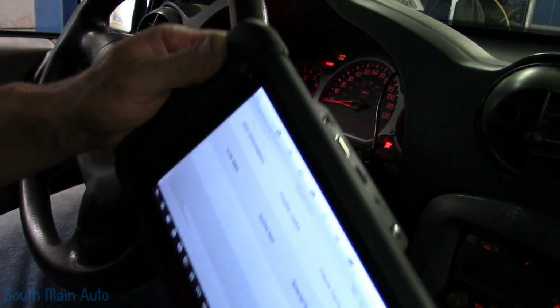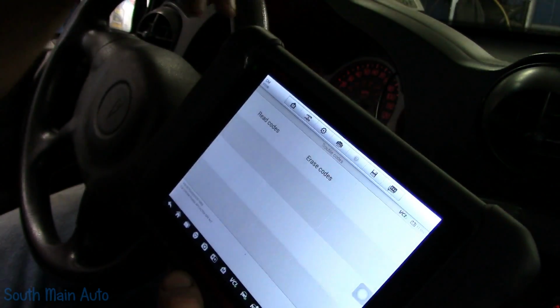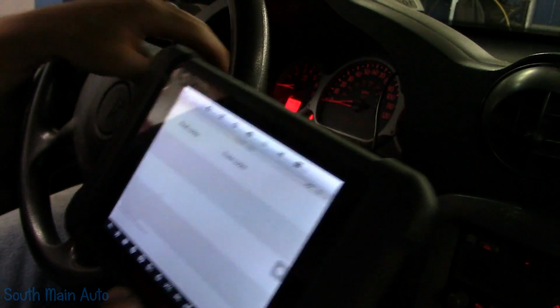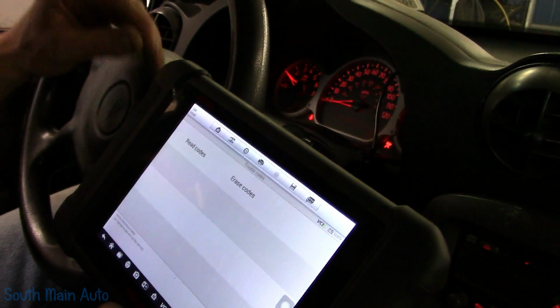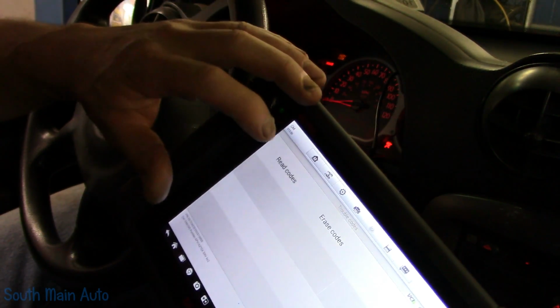So we just had this Pontiac Aztec dropped off to us. It got towed in because the lady said it was shaking. And I think what she means is that it's misfiring. I started it up to drive it in, and it clearly has one or more cylinders misfiring. I'm going to shut it off just so it doesn't warm up on us.